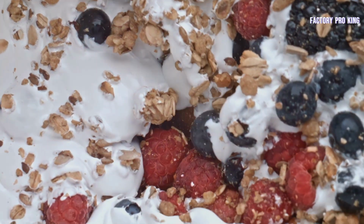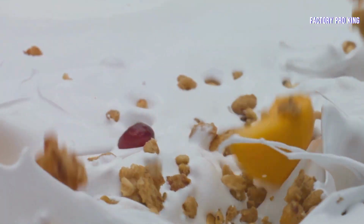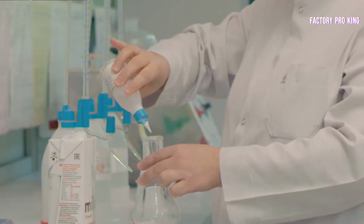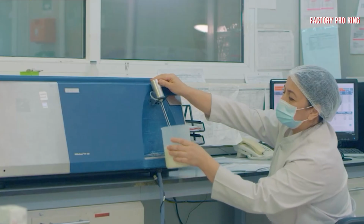Sometimes we also mix in real fruit pieces, granola, or even chocolate chips for an extra burst of flavor and texture. These ingredients are carefully blended with the yogurt to ensure every spoonful is a delightful surprise. It's an art, really, the way each ingredient is selected and combined to create a symphony of taste and texture. And there you have it. Our yogurt is now flavored and ready to be packaged.